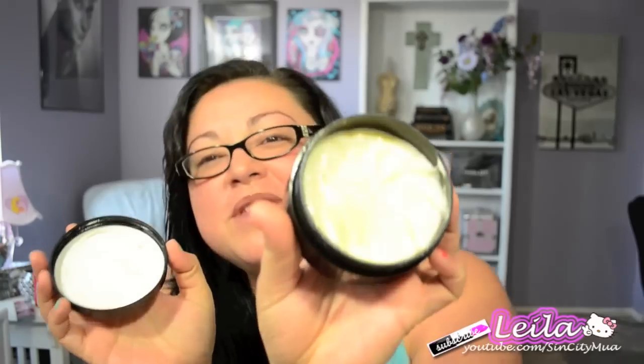This stuff reminds me of the spa. So when I use this in a hot shower and the steam's going, and then I rub this in my hair, it's very menthol-y and medicated. It makes me feel like I'm at the spa in an oasis or something. I don't know. But it smells really, really good.